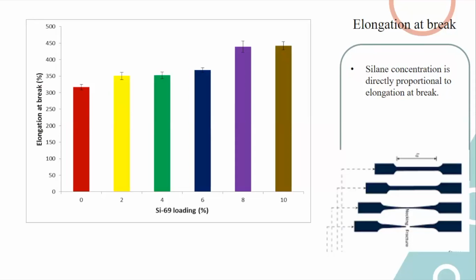Okay, the plasticization, for information, happens due to the excess of silane coupling agent, and this silane coupling agent causes the linkage that forms between the rubber and filler phases to become weak, and hence the elongation increases.